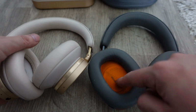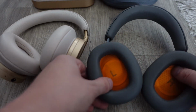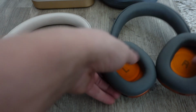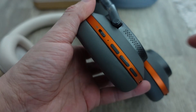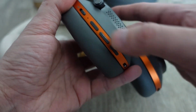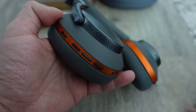So these have angled drivers here. These don't, I don't think. They're both 40 millimeter drivers. But both of them have the left-right on the inside, so it's very easy to tell. So I like that. And then in terms of controls, the PX8s also have the switch right here, Bluetooth pairing, pretty much the same switch as the Bang & Olufsen. The volume adjustment is done here, and this is a kind of a mode switch right here. You can switch between the ambient mode and then change the noise canceling levels.